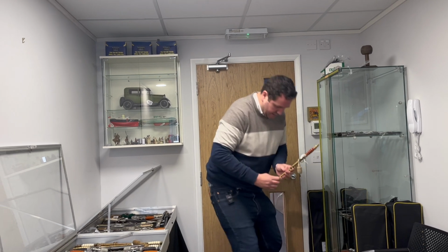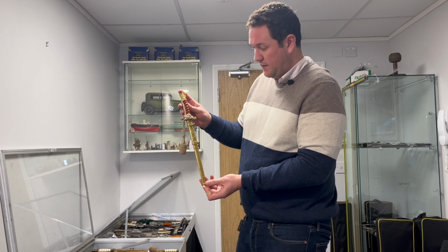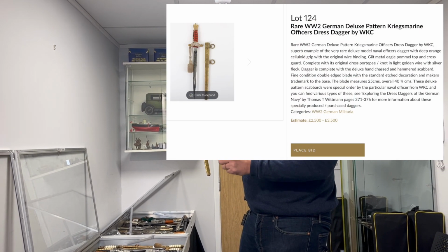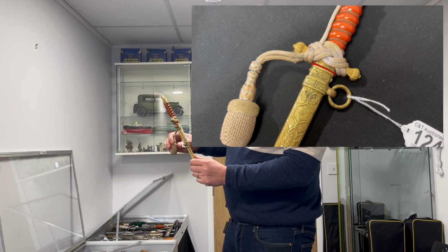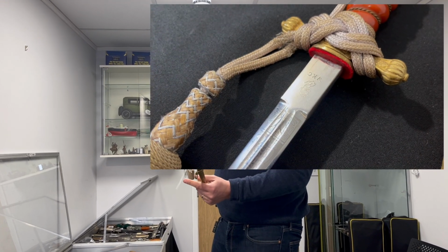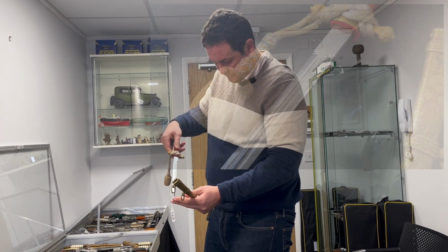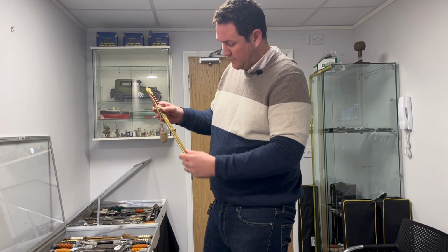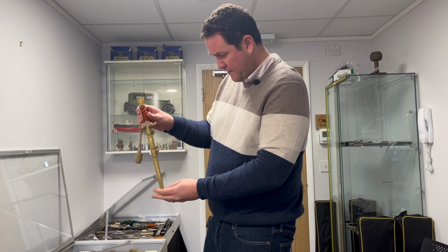Now, I said about Navy daggers earlier. This is one of the deluxe models of the WKC naval dagger. As you can see, lovely deep orange grip, lovely chase decoration to the scabbard, which would be an upgrade an officer could buy. So it's a very, very good example. Original naval knot attached to it. And again, just good standard etched blade with the WKC trademark with foliage and anchors, etc. on the blade. Again, just a good example. And these deluxe pattern daggers are quite desirable with collectors and not that easy to find. So this one is lot 124. Again, very, very nice example.